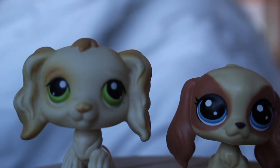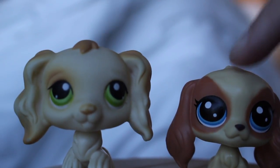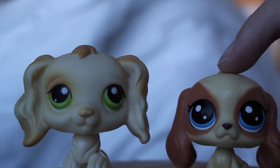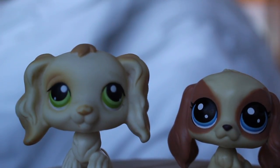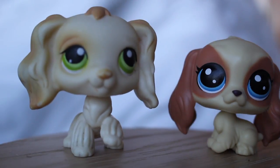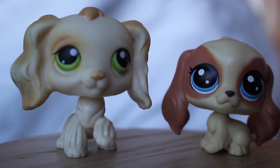And here's a comparison of a Generation 1 pet and a Generation 5 pet. I like them both a lot, but this one and this one look really similar, though this one's a little smaller. But yeah, which one's your favorite? Let me know down in the comments below.